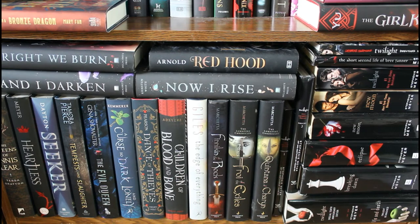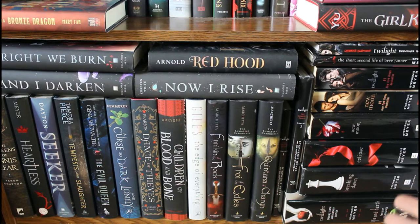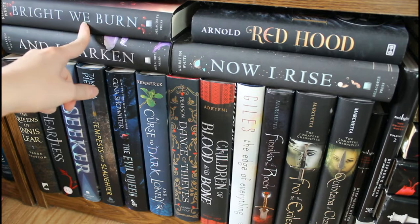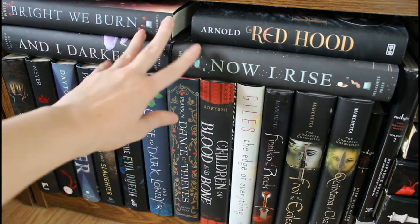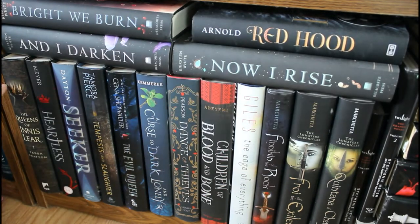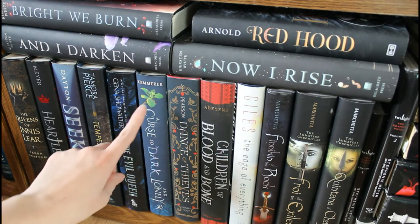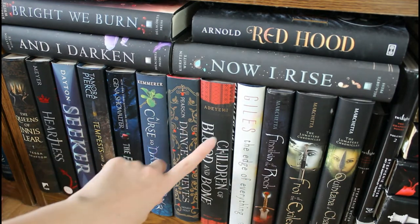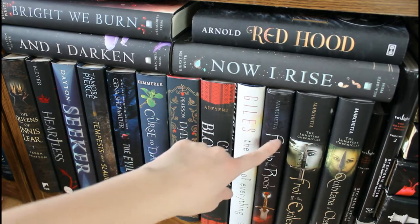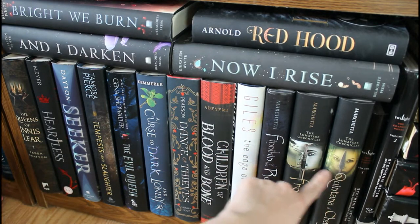Okay, so this is the very bottom shelf. It sort of continues with fantasy and then my Twilight books. So we have And I Darken, Bright We Burn, And Now I Rise, all from the trilogy. We have Red Hood, not the author, so it is signed. The Queens of Innis Lear, Heartless, Seeker, Tempest and Slaughter, The Evil Queen, Curse of Dark and Lonely, Dance of Thieves, Children of Blood and Bone, The Edge of Everything, Finnegan of the Rock, Frey of the Exiles, and Quentin Sharon?